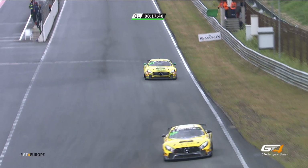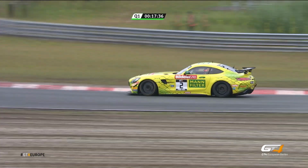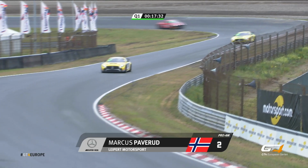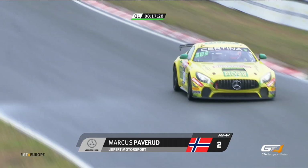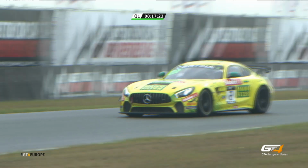Here, the long start-finish straight. A couple of the Mercedes already down to start their first flying laps. Number 2 is the Lippert Motorsport car, Lucy Tréfz and Marcus Påverud. The Norwegian driver on board at the moment, so he's top of the chart, but it's nothing as yet. We're waiting for those first flying laps to be completed and some sensible times to be put on the board.